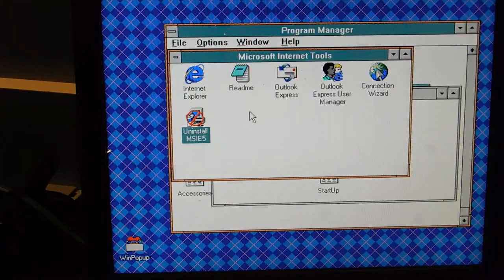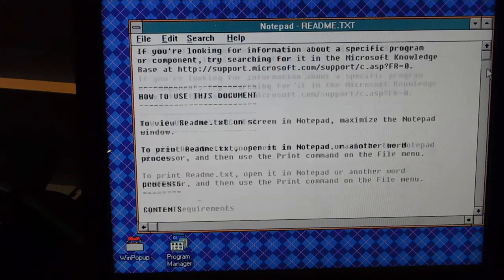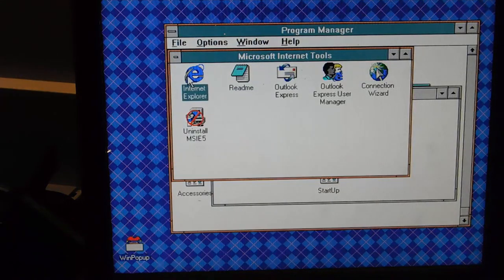Okay, guess it's booted up. Oh boy. Readme. x86 with a 25 megahertz processor. 12 megabytes of RAM. Wow, that's actually a lot higher than I thought it would have been. Okay.